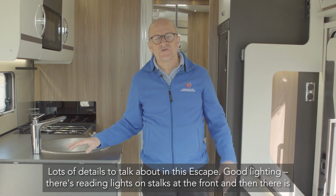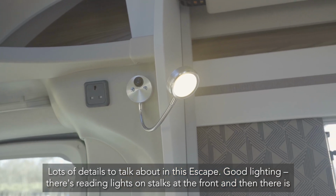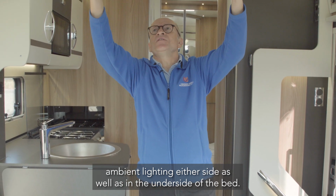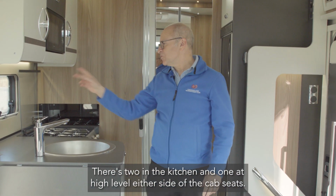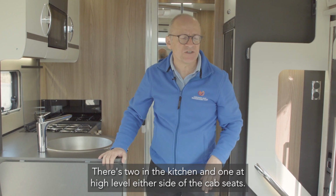So lots of details to talk about in this Escape. Good lighting. There's reading lights on stalks at the front, and then there's this ambient lighting either side, as well as in the underside of the bed. Main sockets seem to abound everywhere. Swift have been particularly generous there. There's 2 in the kitchen, and then there's 1 at high level either side of the cab seats.